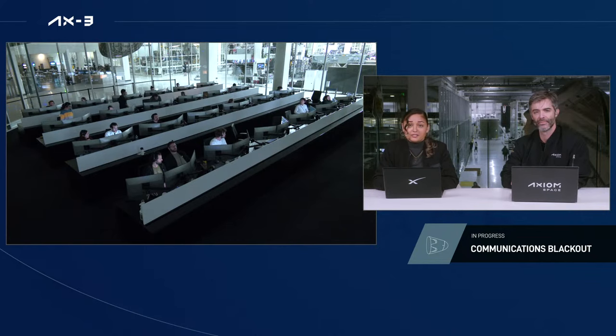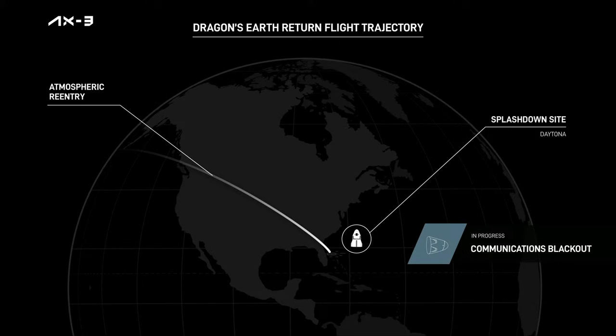The crew is expected to splash down on the Atlantic side of the Florida Panhandle, off the coast of Daytona, Florida. And we do have our recovery vessel Shannon on that side of Florida, which is currently waiting for the crew to splash down and will begin their recovery operations. Once they splash down in the ocean, we will do some safety checks, but then the recovery crew will start to make their way to the capsule and start performing recovery operations.